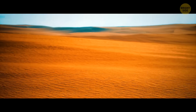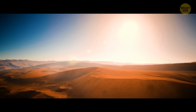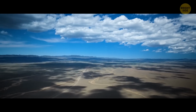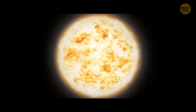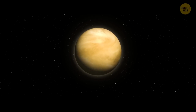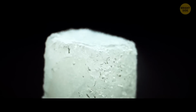The radical temperature rise will turn everything into a barren desert. It'll be summer all year long, especially if Venus is in the picture. Most of the planet will dry up and won't be suitable for growing crops. Venus is hot, really hot. Even though it's not the closest planet to the Sun, it's still the hottest. The temperatures on Venus are close to 900 degrees Fahrenheit, which will melt you like an ice cube.